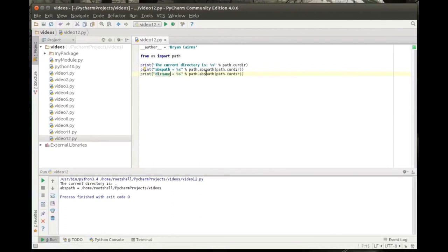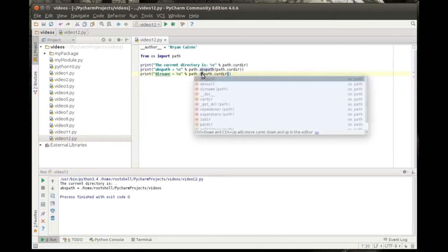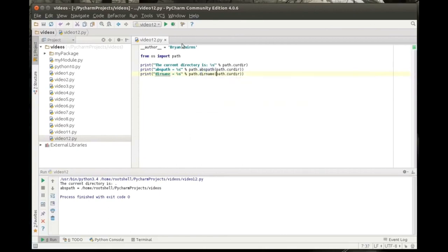Now we're just going to get the name, so we're going to say dirname. Run that, and you see the dirname is blank. That's not good. So let's get the base name from this. The base name is, of course, dot, because that's our current directory. So I don't want you to get thrown off if you see curdir is returning a dot.